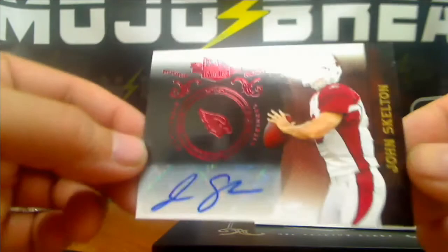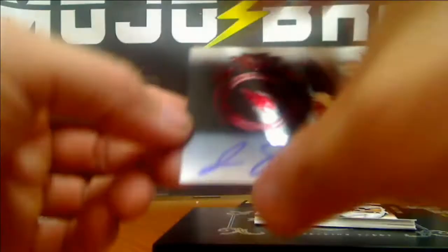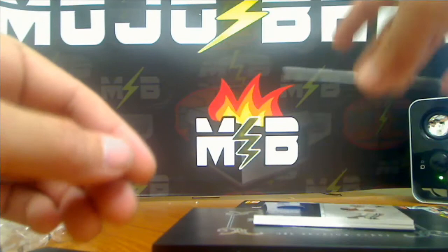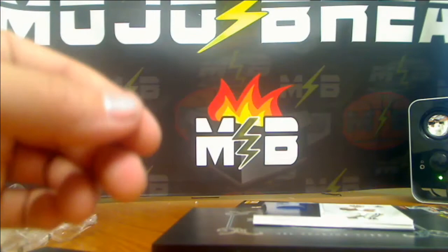John Skelton auto. And that's 251 out of 649. No problem. 251 out of 649, John Skelton. And a Riley Cooper auto for the Eagles. 390 out of 449. Riley Cooper for the Eagles. And the next one's pretty good.